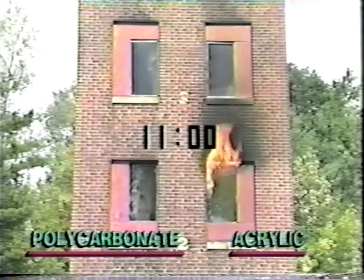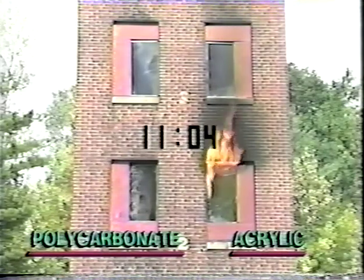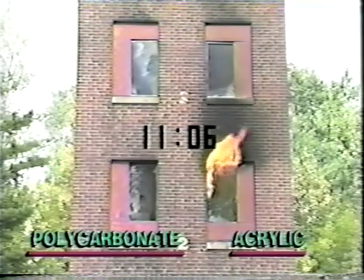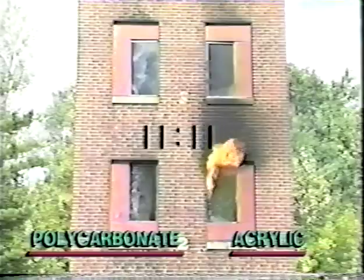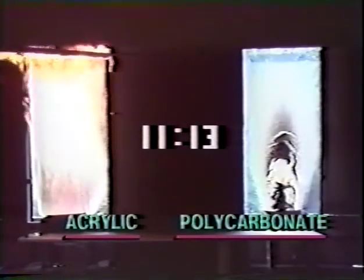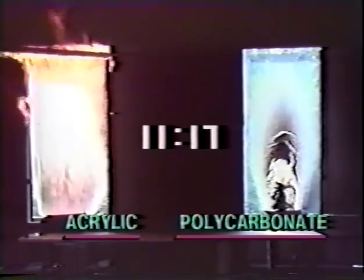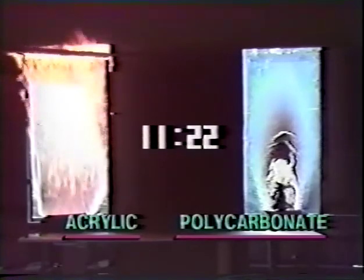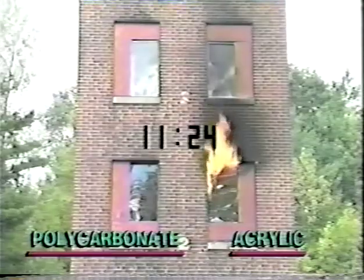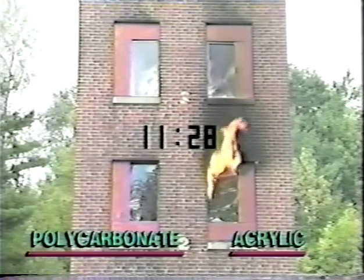11 minutes into the test, and the acrylic threatens to dislodge and fall, which could spread the fire to surfaces below. At this same time, while the polycarbonate is distorted, its mechanical integrity is secure and the panel is barely supporting combustion. A chunk of burning acrylic this large can do a lot of damage if it should fall on a combustible surface, or injury should it land on evacuees or a firefighter below.